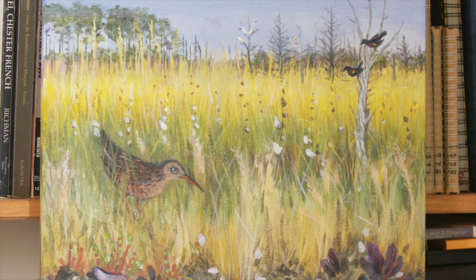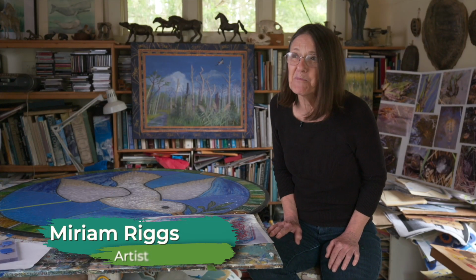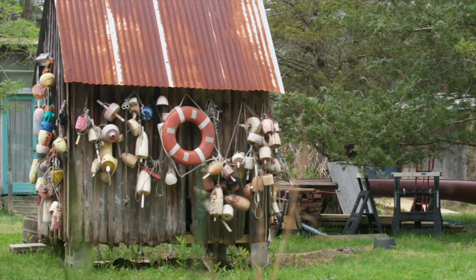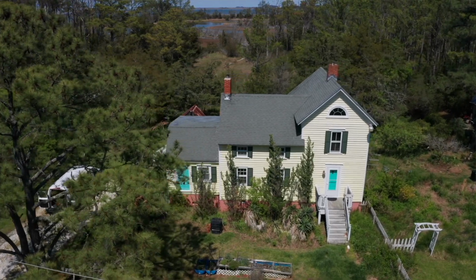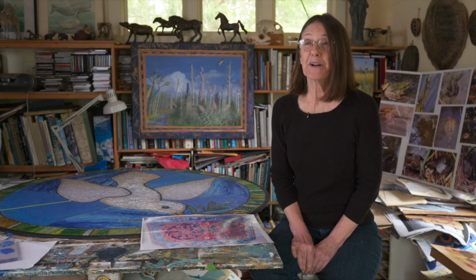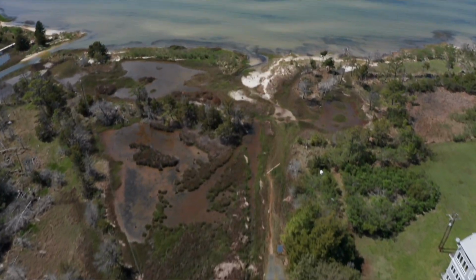Artists often see things that other people don't see yet because they just look more deeply at the natural environment or whatever environment they happen to be immersed in. I've been here 25 years. It is a potentially threatening environment here. It's a very dynamic environment where things can change quickly because of natural forces beyond my control.